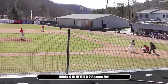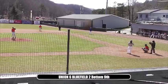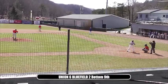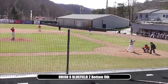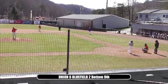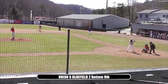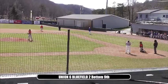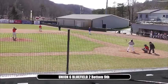Kunkel nods, the 0-1. Outside corner, strike 2, and the Rams are down to their final strike in the series. No balls, 2 strikes to the center fielder for Bluefield. Kunkel comes set, 0-2. High for ball 1. Looking for a way to come back and start a rally. Jordan Huntley at the plate. Dolan Kunkel releases 1-2. High and in again. So Huntley bends out of the way for ball 2. 2 balls, 2 strikes, 2 outs, nobody on, and the Rams are down by 4 in the bottom of the 9th.